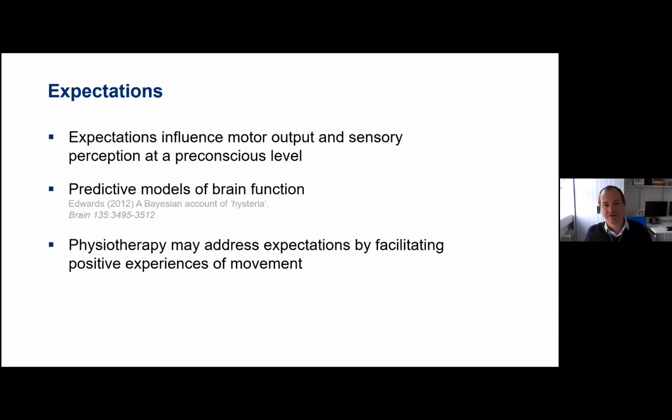The other thing I mentioned were expectations, and this is a more complex neuroscience thing that I'm not very good at explaining. When we talk about expectations, we don't necessarily mean what the patient is expecting or thinking about. It's just how the motor output works, and that expectations, our previous experience of movement, influences motor output or symptoms at a pre-conscious level. And it's explained through neuroscientific predictive models of brain function. And physiotherapy may help address this issue by giving people experiences of normal movement. So their brain, if you like, starts to expect it, and these normal movement patterns become more habitual.